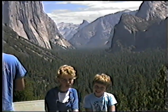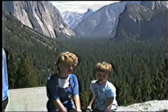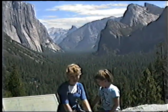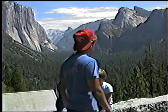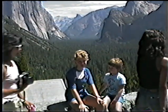Tunnel. What do you think, Michael? Back there. Yeah. Really big. Right over here was a squirrel. Okay. Our first clear view of Bridal Veil Falls.